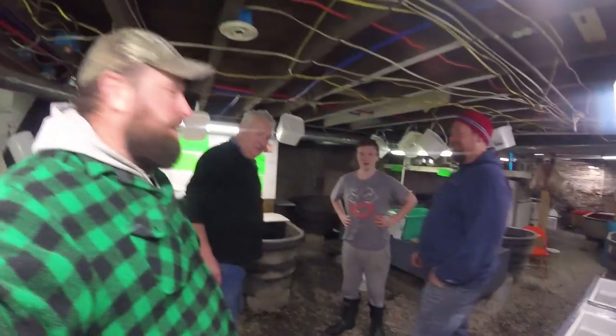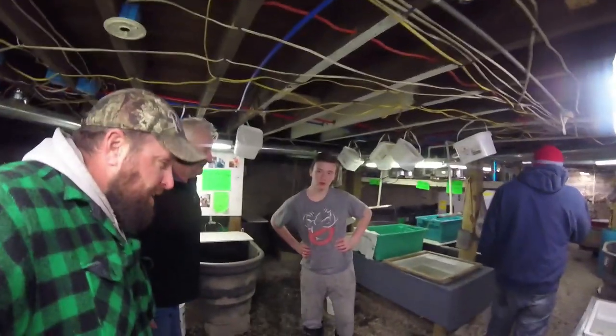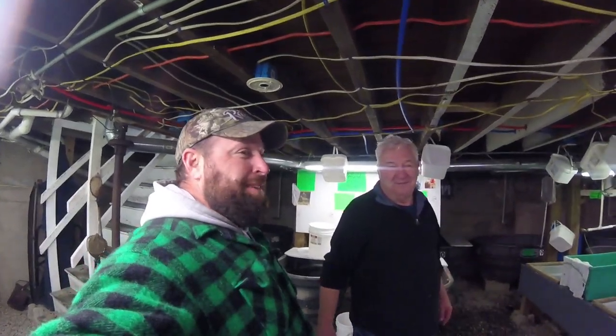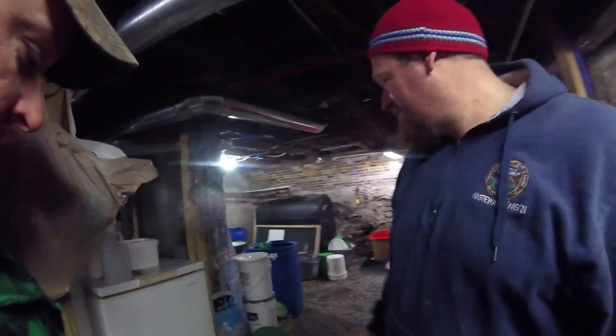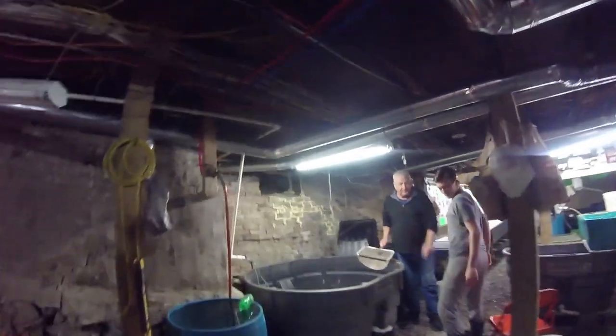Bait shop. Those over there are $2 a piece, those real big ones over there. We're here at Burns Bait Shop in Bangor, Maine, and it looks like they got just about everything you need. Yeah, we got bait in all of these tanks. Holy smokes. Oh, there it is. Wow. Get those covers, would you?